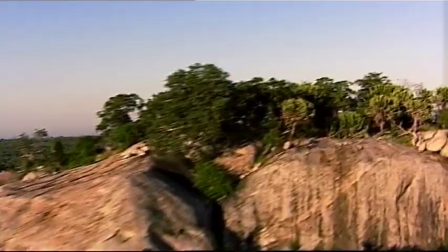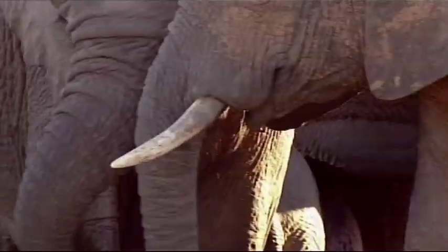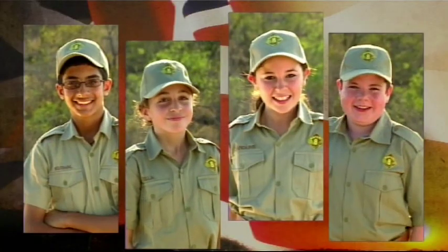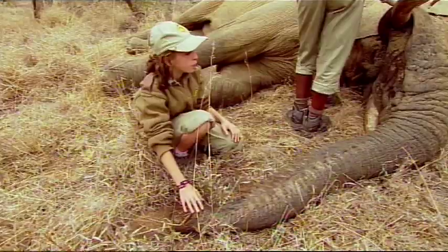This is the South African bush, a massively diverse landscape and home to some of the biggest, fastest and deadliest animals on Earth. CBBC have brought 4 British and 4 South African kids here to train as game rangers.